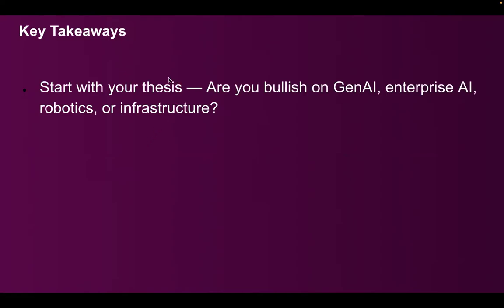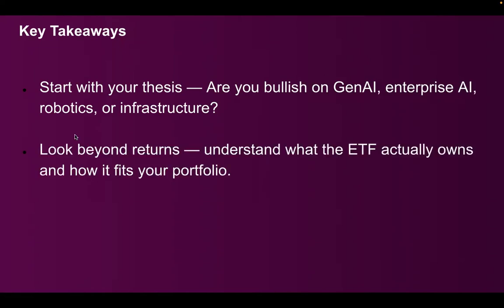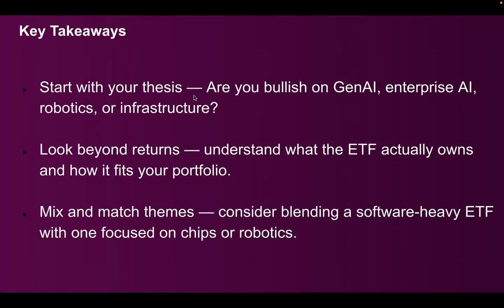Start with your thesis. If you are bullish on generative AI, go for it. If you are bullish on enterprise AI or robotics, focus on ETFs related to it. Just look beyond returns. Understand what the ETF actually wants and how it fits your current portfolio. Consider blending software plus hardware.